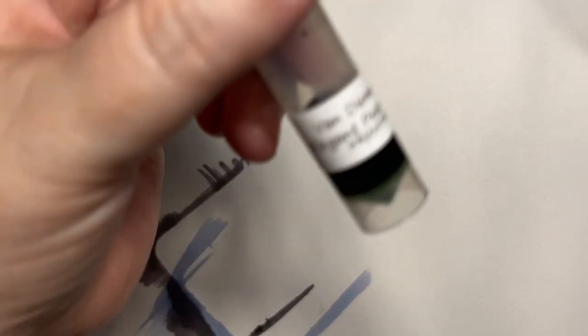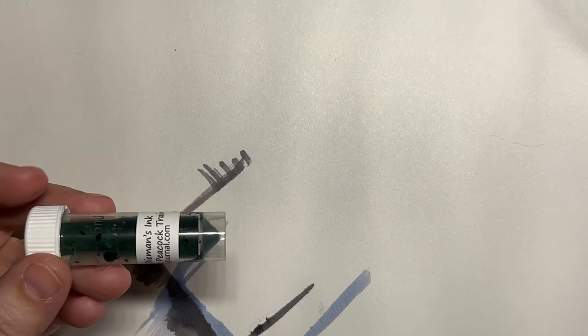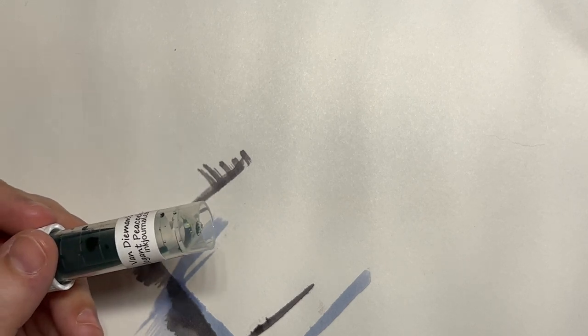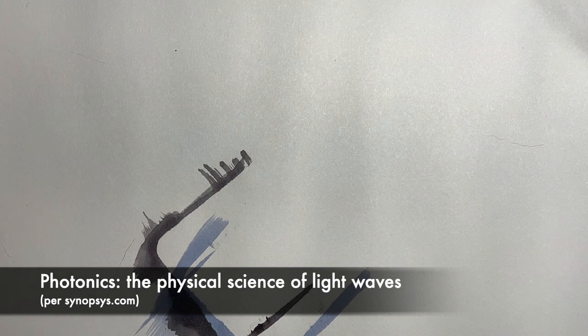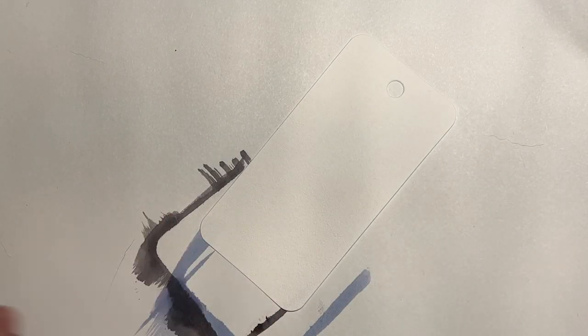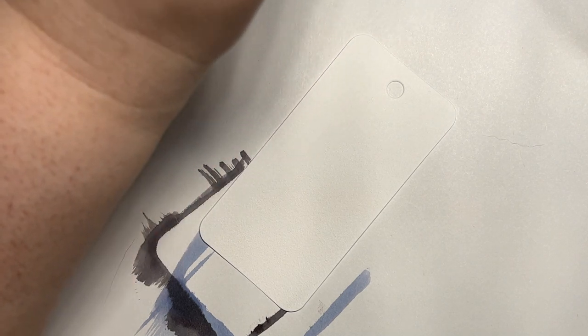Next up, we have Van Diemen's Elegant Peacock Train. This is a really bright green with, I forget which color shimmer it is. This shimmer was inspired by the decadent train of the peacock with photonic crystals of gold. Photonic? I'm going to have to look up that word. I don't think I know what that word means. I don't think I've heard that word before.